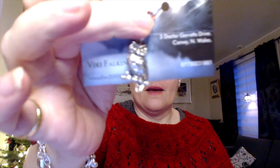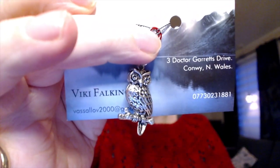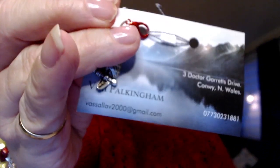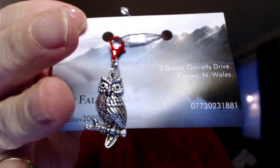And because I have a plus subscription with her, I also get some extras. And one of them is this fun, let's turn it the other way around so you can see what it looks like. This fun owl. There you can focus, and there you can see who made it. And my husband loves owls, and this is really fun.